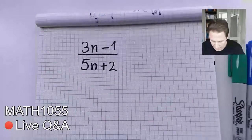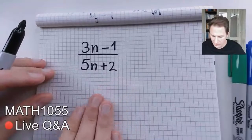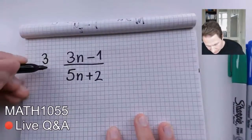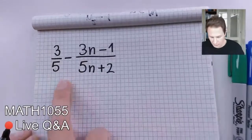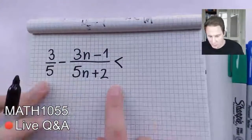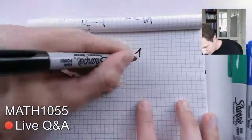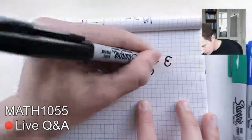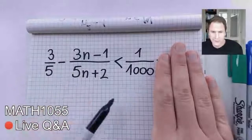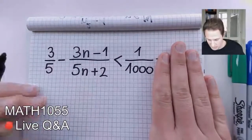And basically, at this point, what we wanted is to have this number close to 3/5. If you look at this sequence, you might be able to see that it is an increasing sequence, and it tends to 3/5 from below, meaning that if I take 3/5 and subtract this expression from it, I'll get a positive number. But what I wanted you to have is that this difference, the distance of the sequence from its limit, be less than 1/1000. That was the epsilon I gave you. If you take this inequality and rearrange it, you will be able to find the inequality for the index that is needed here.